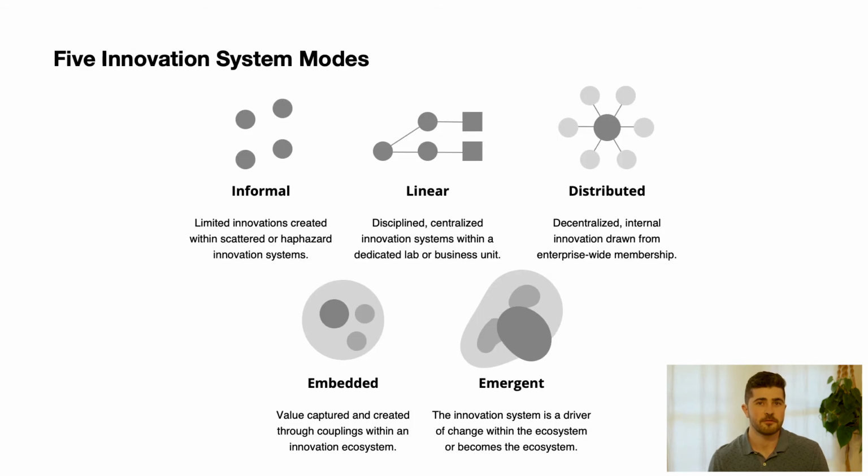The first mode is informal, which is when innovation systems aren't defined or documented. Some lone individuals may be creating new value, but it's haphazard and disorganized. Next, as systems become more formalized, they take the linear mode. These are often disciplined, centralized labs or business units. They usually follow a distinct linear process, such as explore, build, scale, to create narrow and scope changes, such as process improvements.